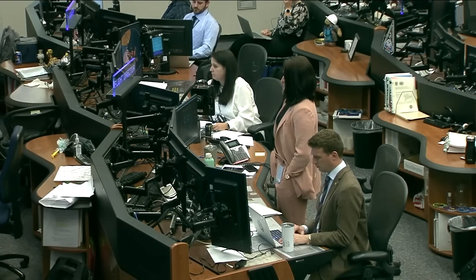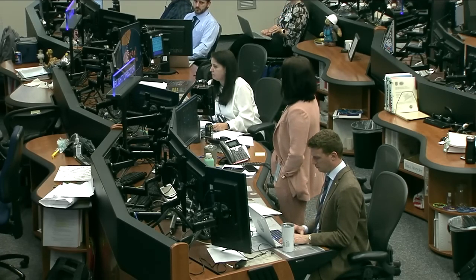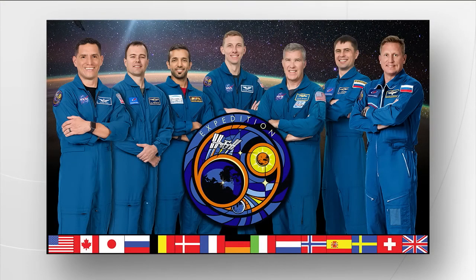Currently aboard the International Space Station is United Arab Emirates astronaut Sultan Al Niyati, who will be monitoring Cygnus's systems during its departure from the space station's cupola. In addition to Al Niyati, the space station is currently home to NASA astronauts Frank Rubio, Woody Hoberg, and Steve Bowen, as well as Roscosmos cosmonauts Dmitry Patelin, Sergei Prokopyev, and Andrei Fedayev. Together, they make up the Expedition 69 crew.